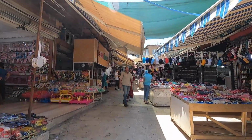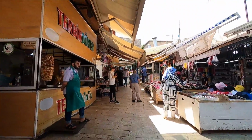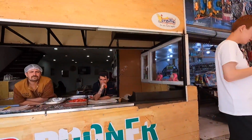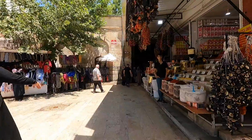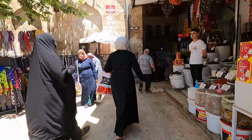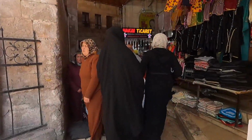And let's go further. Those are the toy shops. That's a kebab shop. As I said before, this part is more religious, so you can see lots of women wearing hijab, and some of them even cover their mouths with a scarf.